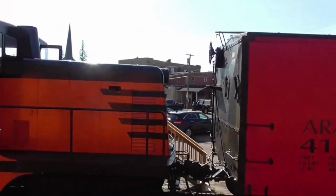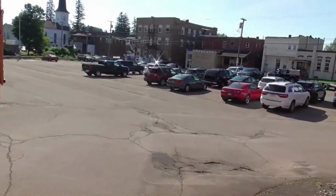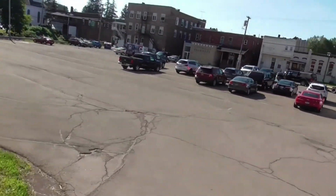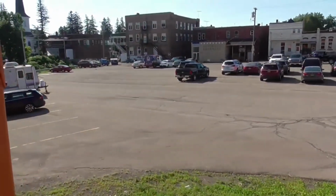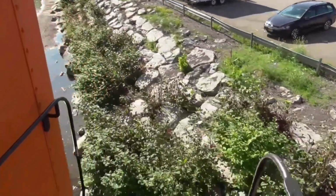Just outside of downtown Arcade, we go by the classic Arcade and Attica 111, a GE 44 tonner, along with a few A&A cars. In a moment, we'll be going over the Cattaraugus Creek, which is where our first photo run-by was.